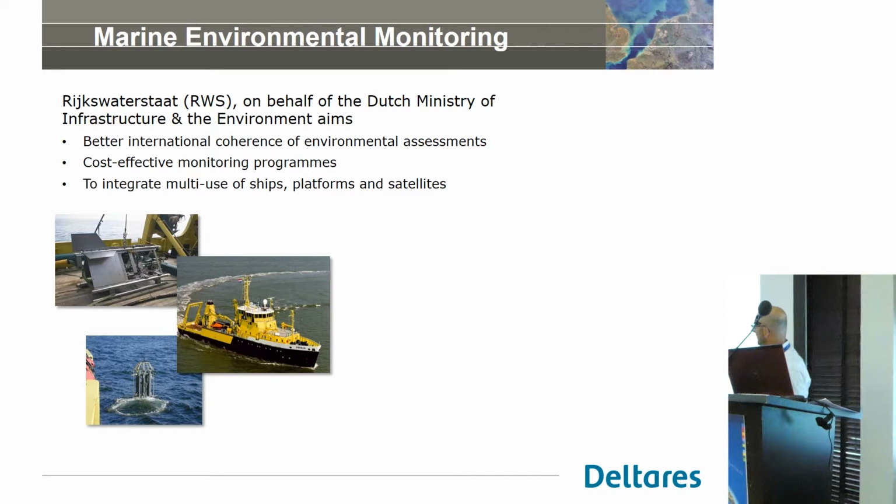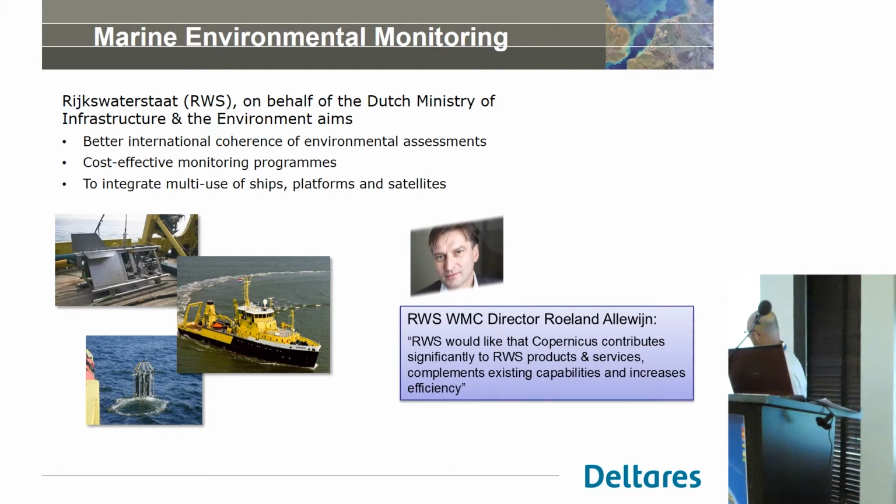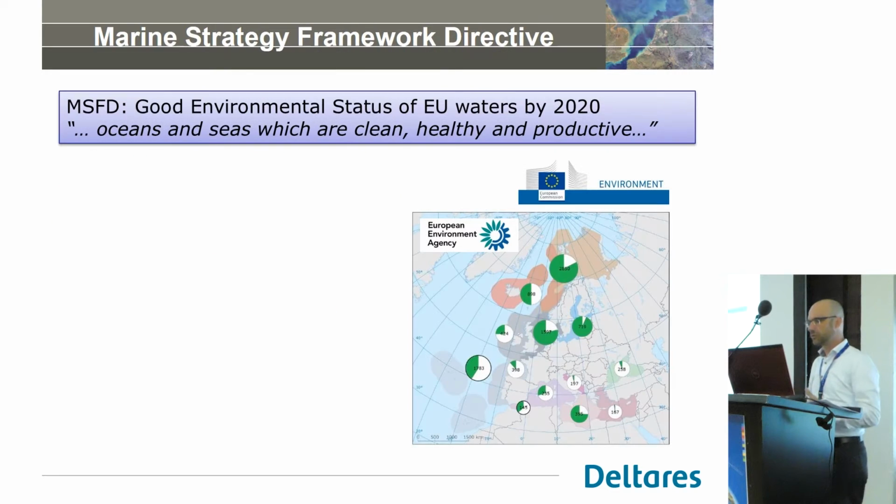And one of the, say, possibly low-hanging fruits is of course to use the ocean color data from Copernicus. So we're currently evaluating this and we see great potential. In the end, it's also like Rijkswaterstaat, director of the water management sector, Roland Allerlijn. He said, yes, we're at the edge of using it, so why don't we just start using it? And I think we can make a great opportunity out of this. It's very good for not only our short-term efficiency, but also for getting knowledge and learning what to do.